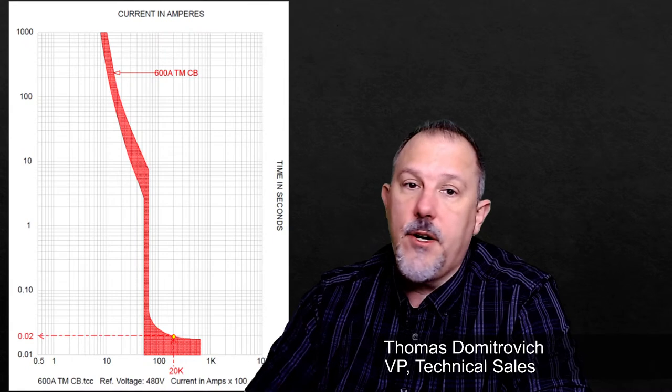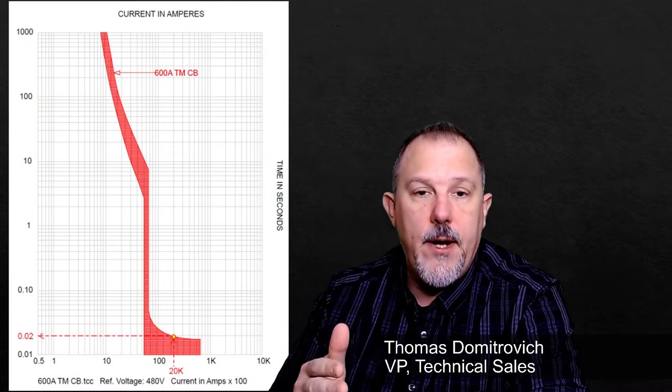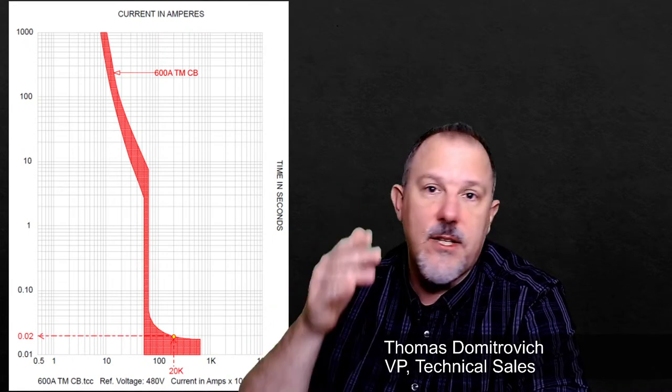Non-adjustable thermomagnetic breaker. This is a 600 amp thermomag breaker. That's all it is. That's all it will ever be.